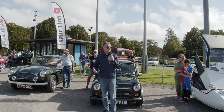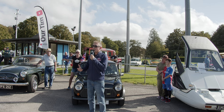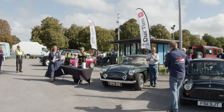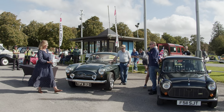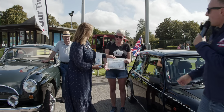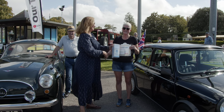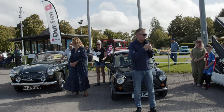So, the first of our runners-up, ladies and gentlemen, here at Simply British Classics 2023 is the Mini. Well done to you. You're still going home with a certificate and also a fabulous prize from Autogone, which is presented by Rachel. Ladies and gentlemen, please put your hands together for the first of our runners-up. We'll get a couple of pictures as well. Of course, all of this will be shared on social.